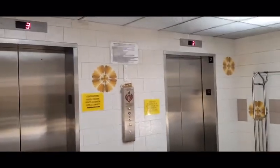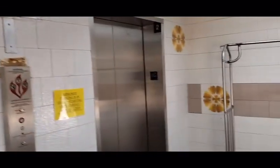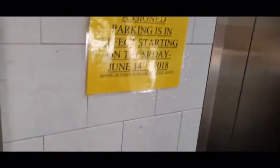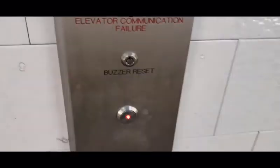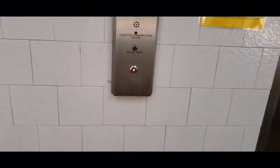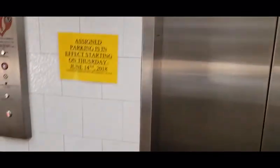Behold the elevators at the Ocean Hideaway condominiums in Ocean City, Maryland. Well, these used to be ThyssenKrupp, but now they have been modernized by Delaware with the Innovation Bruiser button. These used to be Dover, but modernized with the Innovation Bruiser button.